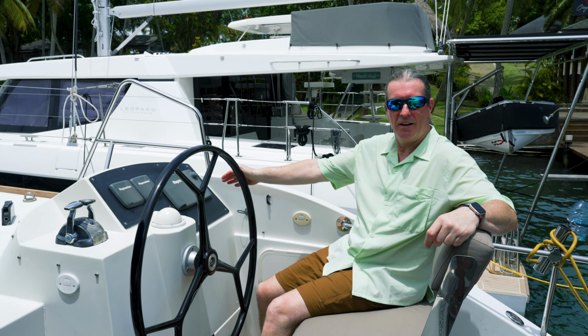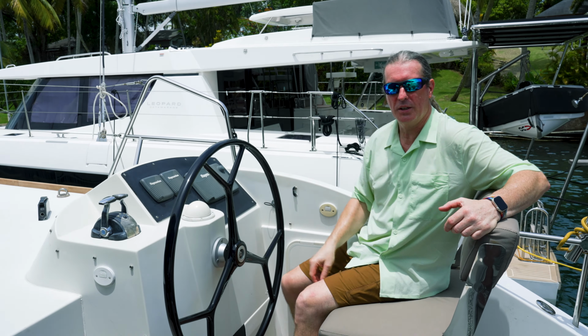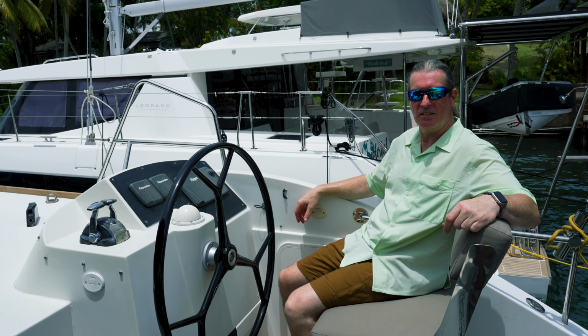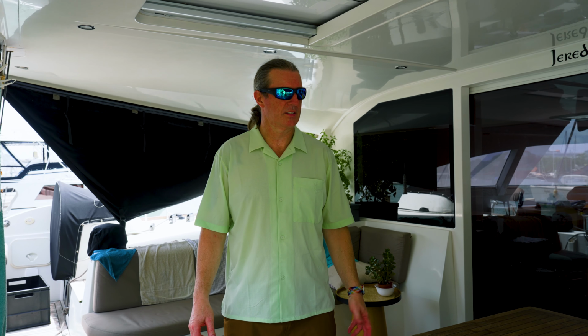So Raymarine electronics, it'll last us for a while. Dual engine controls on each helm, so we can operate the engines from either side, and enough room for Jerry and I to sit here together and snuggle on the long passage. This cockpit is party size, seriously.